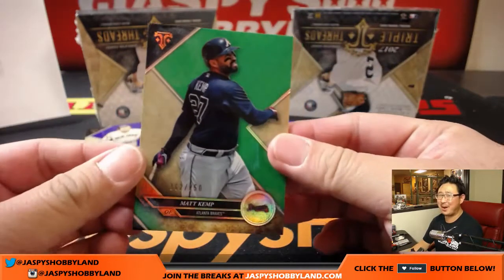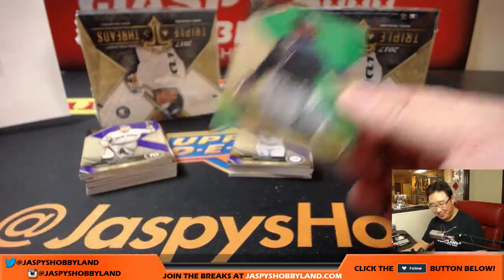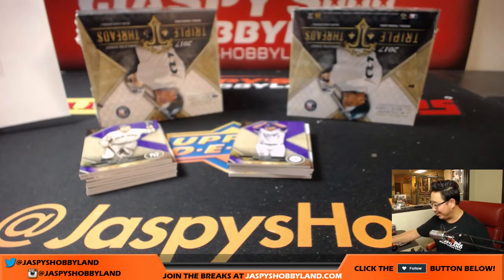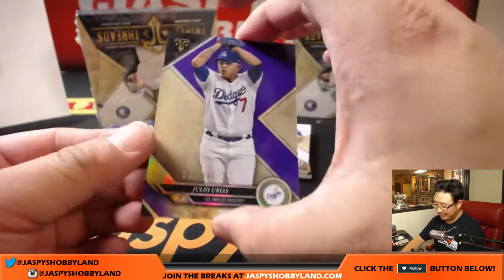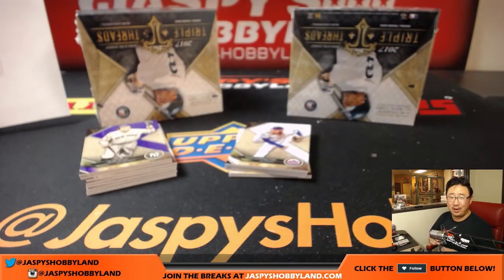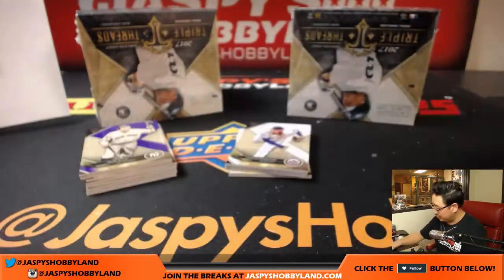You don't even like Thor anyway, right? Out of 250, Matt Kemp. Yeah, you're more of a Jacob DeGrom guy. Thor, that guy's just gonna get his arm injured. He's gonna be flashing the pan. We'll get you the Jacob DeGrom. That's what you want. Julio Urias for the Dodgers.